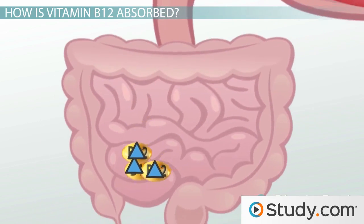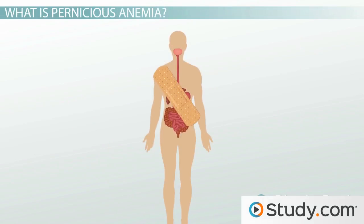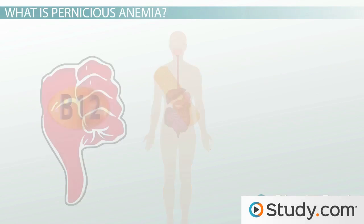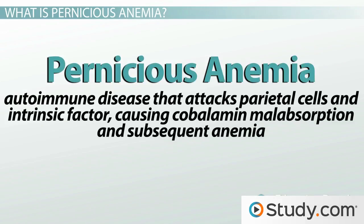This intrinsic factor cobalamin combination travels from the duodenum and into the ileum, where it is then absorbed into the body. Any defect in this long sequence of events can lead to inadequate absorption of vitamin B12. The one I want to focus on in this lesson is a disease called pernicious anemia. Pernicious anemia is an autoimmune disease that attacks parietal cells and intrinsic factor, causing cobalamin malabsorption and subsequent anemia.